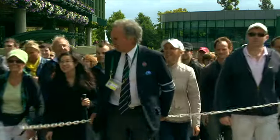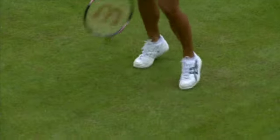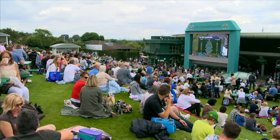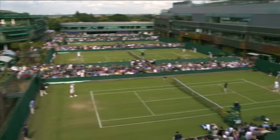For 2 weeks every year, the All England Lawn Tennis Club transforms from a medium-sized business into the global phenomenon that is the Wimbledon Tennis Championships. To successfully do that, it needs partners it can rely on.